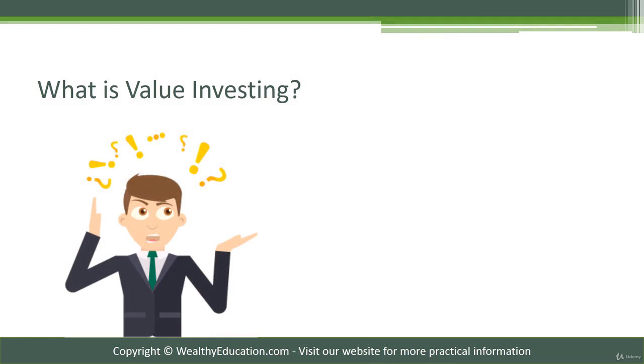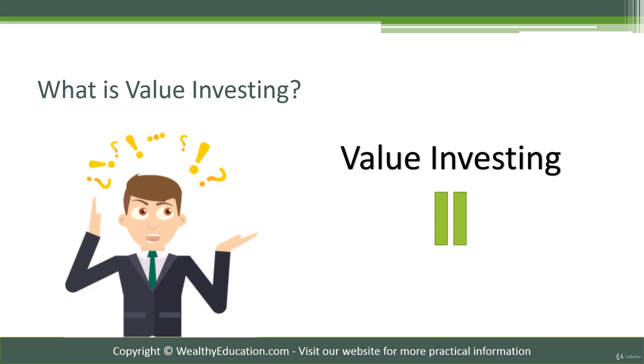So what exactly is value investing? Value investing is simply an investment strategy where stocks are selected that trade for less than their intrinsic value. So, what does that mean? Intrinsic value here is a real or true value of a company. By doing value investing, you simply invest in stocks that are currently undervalued or become temporarily cheap.